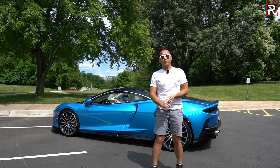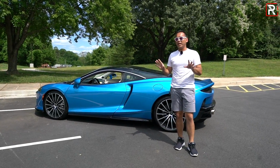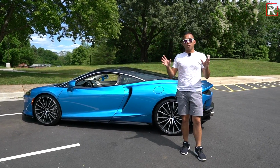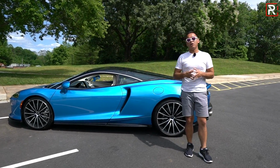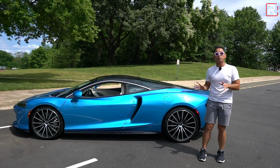First of all, the ride quality of this thing is insanely comfortable. I was not expecting this car to ride the way it did. Its engine is just ferocious. It feels like an F1 car. It goes like an F1 car. It has lots of turbo lag, so it feels like a supercar when I'm driving it.